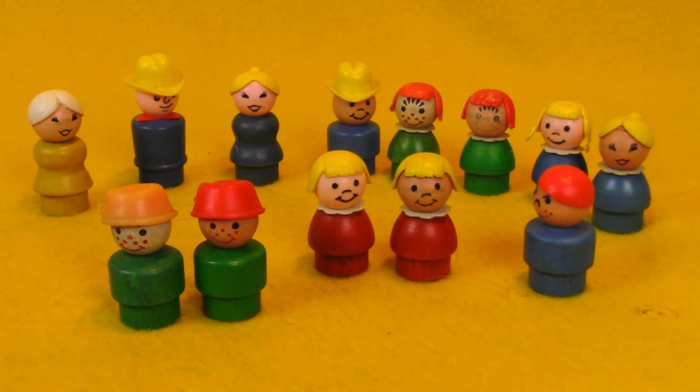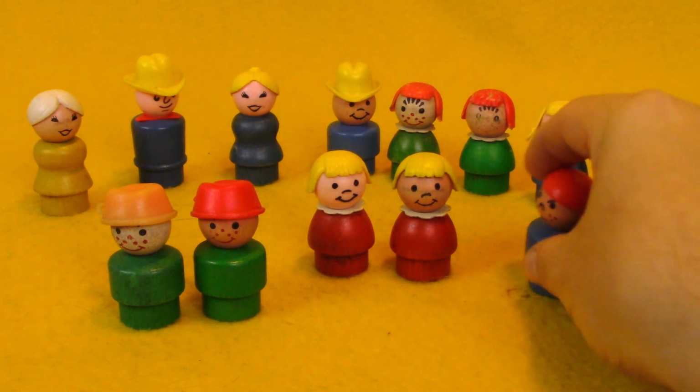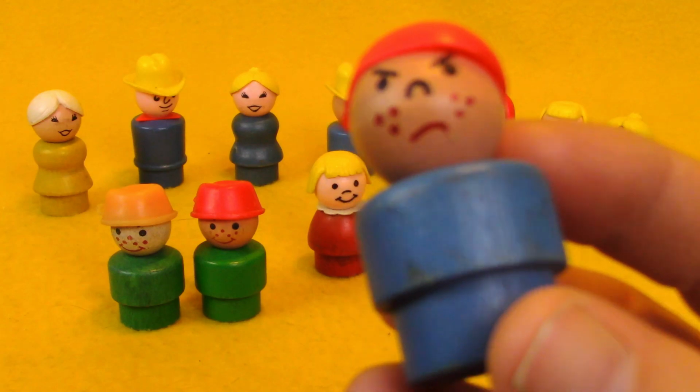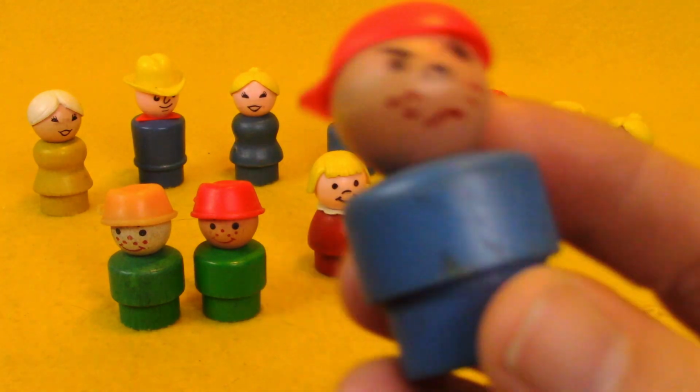First up, I've got some Fisher-Price Little People. I've always been a big fan of the Little People since I was a little kid. I especially like the slightly older ones from, I guess, the 70s that were wooden. As a kid, I mostly had plastic Little People in the early 80s, but my cousins gave us some that were theirs that were wooden. And so when I find wooden Little People, I like to pick them up.